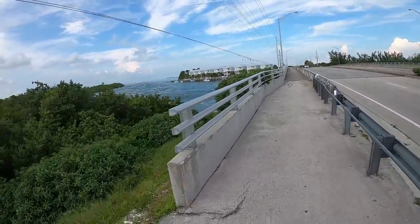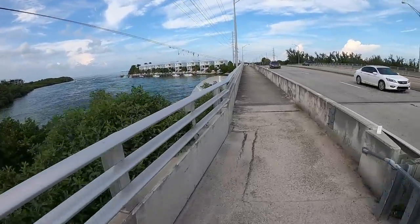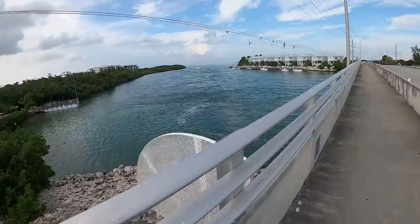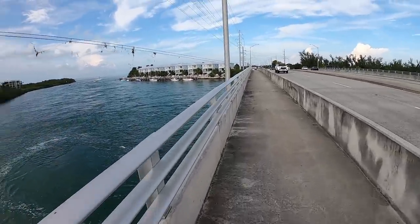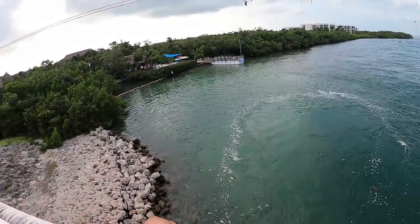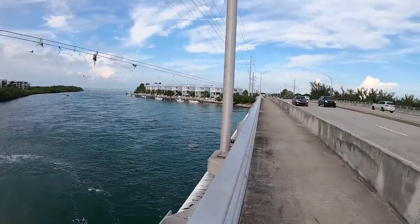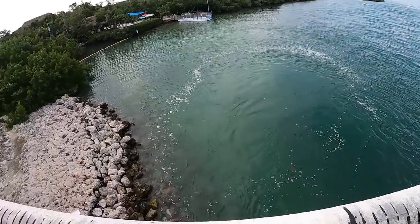This, my friends, is Vaca Cut. This is the water highway that cuts through the Keys from the Gulf to the Atlantic. It's the only one versus going all the way 6 or 7 miles to the 7 Mile Bridge, or way up there to, I don't even know, on the east side. Tons of water flow.